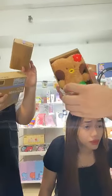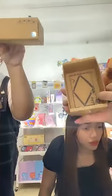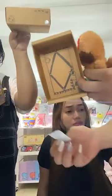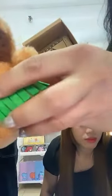So this is authentic, meron siyang sticker, and sticker sa box. This is authentic. You can see it comes in this kind of packaging. The fur is too much cute. Too much cute.